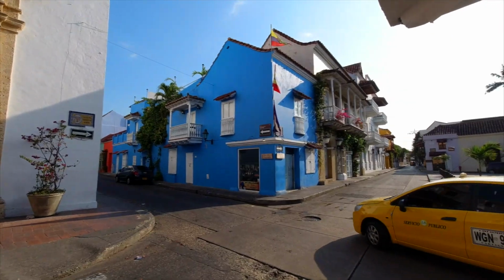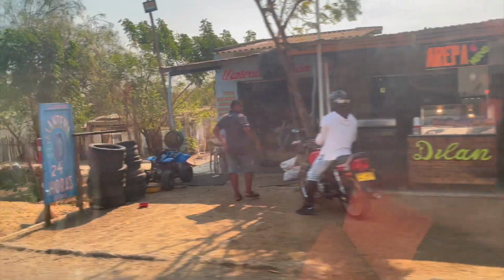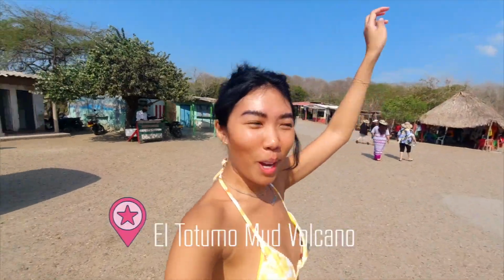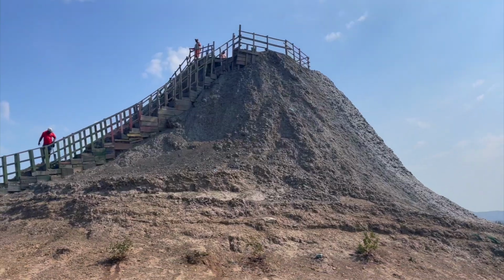This is the front room. Look how beautiful it is. So made my way, and we have to strip down. So we're just walking around in my swimsuit, about to go up to the volcano.